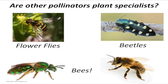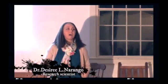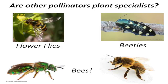So I talked a lot about caterpillars, but you might be thinking, well, that's just one animal group of animals out there. What about the other insects? And there are lots of other pollinators that are also plant specialists, like our flower flies that will exhibit particular preferences for certain flowers while they're breeding. Our beetles can be specialists in both their adult and their larval form. And then many folks are surprised to learn that our bees can also be pollen specialists, only visiting certain plants and bringing back certain pollen in order to feed their broods.